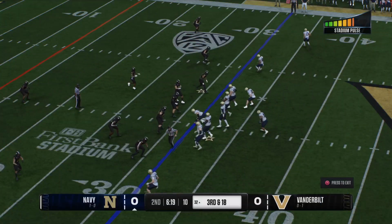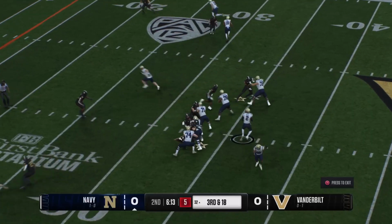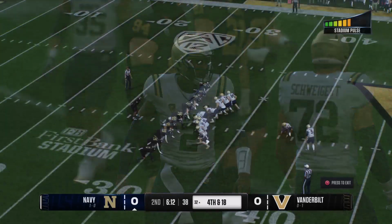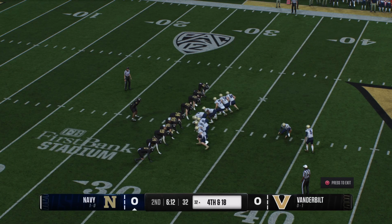This is a 3rd and long. He's looking downfield to throw. And that's incomplete. A defender all over him, knocked the ball to the ground. 4th down coming up. Here comes the field goal unit as they'll try to get the 3.